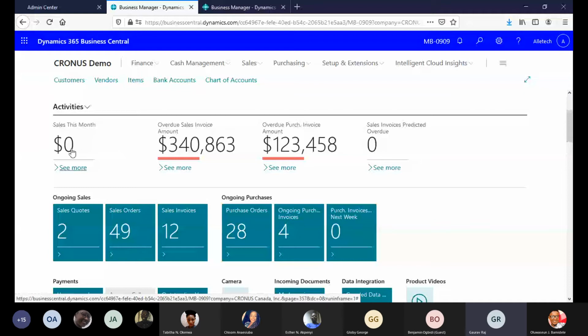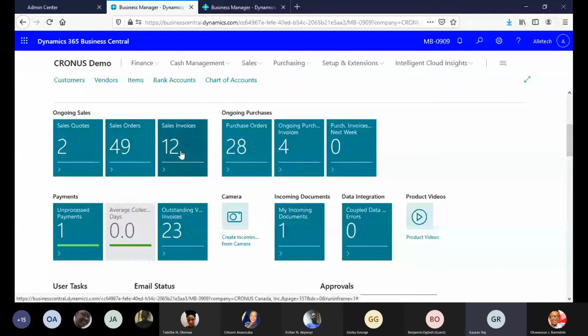It is showing me what the sales are this month and what the overdue sales invoices are. These could be your KPIs where you are measured on how much is overdue or how much is still receivable, pending, not received from the customer. So your dashboard helps you monitor, track and act on those KPIs, and that is through these dynamic tiles. You see there are these many sales orders open, these many sales invoices, then there are ongoing purchase orders, 28 purchase orders which are still under processing, maybe not approved, and like that.